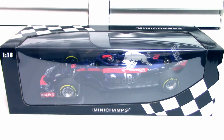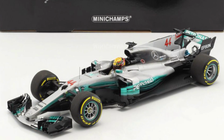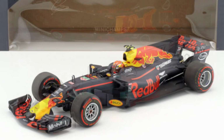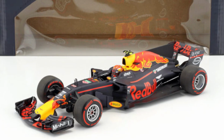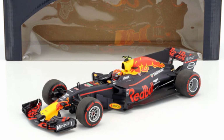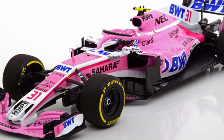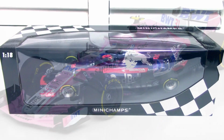The other problem is that Minichamps, being the only diecast producer, has been very limited in their choices with their Formula One models. In fact, the last few seasons, you've only been able to choose from Mercedes and Red Bull. Thankfully, for this year's diecast, based on last year's Formula One season, they have decided to add the feeder teams for both Mercedes and Red Bull in the form of Force India, which you will now know as Racing Point, and Scuderia Toro Rosso.